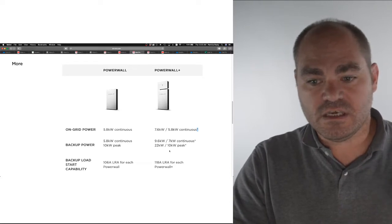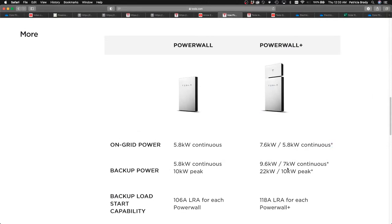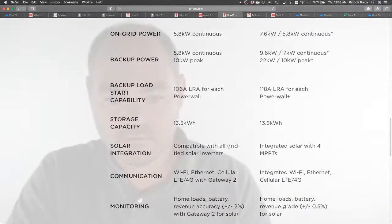Now you can see, if I take this full screen, the footnotes read full sun, no sun. And you'll see that the higher rating is in the full sun part of the chart. Now, you know what this means, right? It means power isn't coming only from the battery.